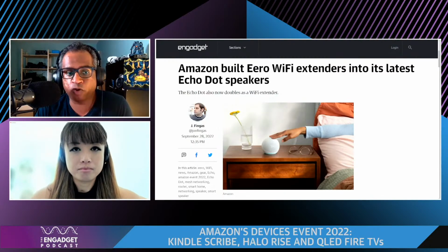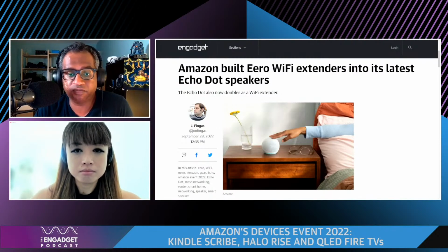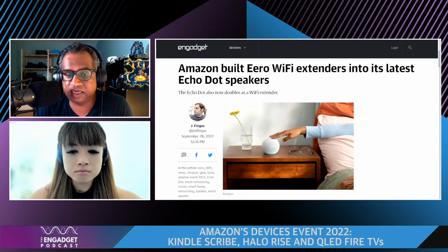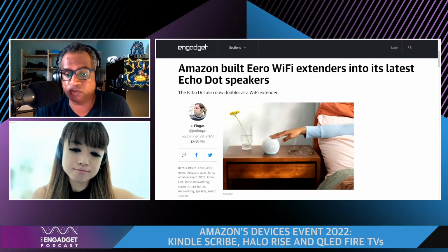They did announce a whole bunch of other Eero devices for bigger homes, basically. So, if you have a big place, it's kind of cool. I feel like the big takeaway for me is that the Kindle Scribe is a really interesting device. That is my big takeaway from Amazon, and I hope to play with one soon.